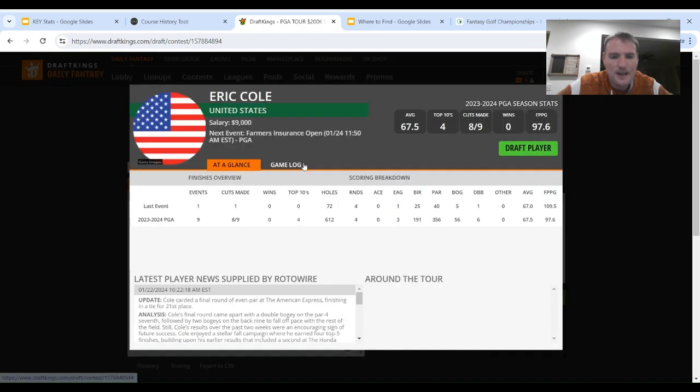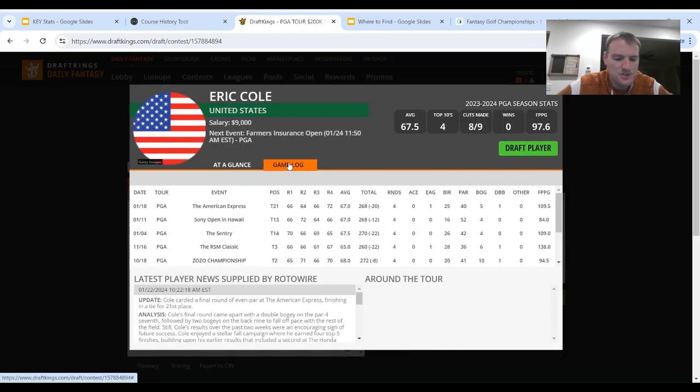Eric Cole is at $9,000 even. Look, he has 2 missed cuts at this course, but on paper, I think he's a pretty good course fit. One of his weaknesses is driving accuracy, but this week, everybody's going to be missing fairways. And so there's no real difference in missing the fairway by 6 inches or 6 yards. And so if Eric Cole's going to be missing with the driver, it's not going to hurt him a whole lot. And he generally is a really good approach player with his long irons and generally an above average putter.